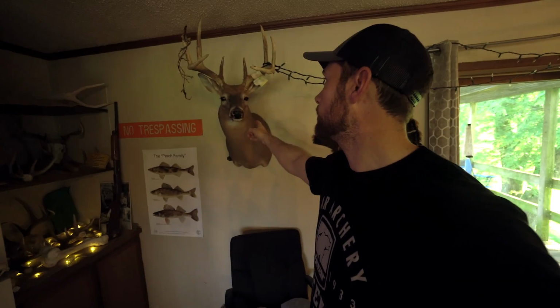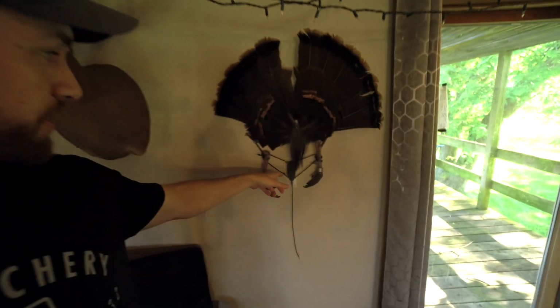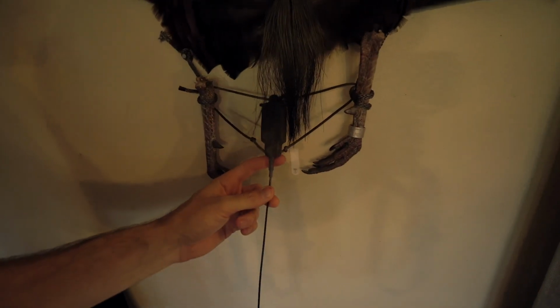This is a sweet buck Ted got with his dad early season in Iowa. What year did you shoot this thing? 2012. How old were you? 12. That's awesome. First deer, wasn't it? There's Ted's Missouri buck that he got a couple springs back that's got the radio tag on it. That's pretty sweet. That's a cool hunt.